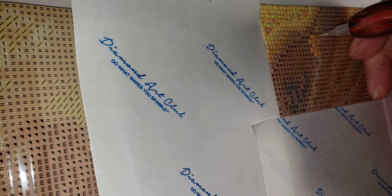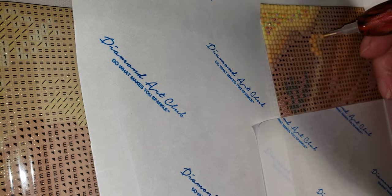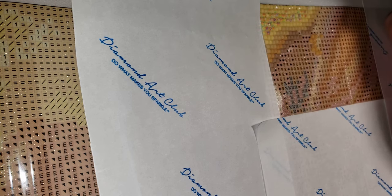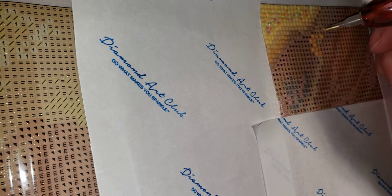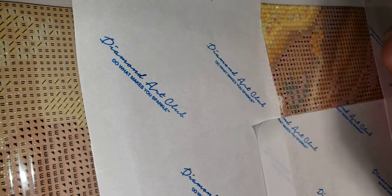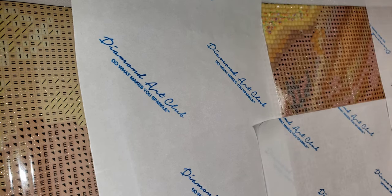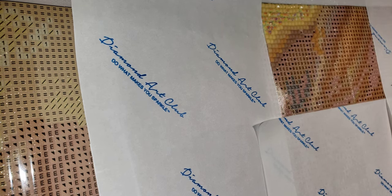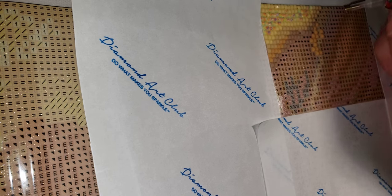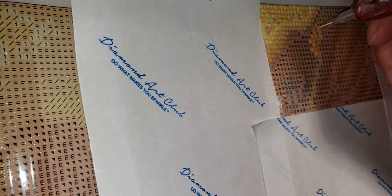So I watched Becky Sloan's video. Oh, I feel so bad for her. Apparently those parchment papers do not work on this canvas, and she has a mess that she's dealing with. Now, I have used those papers before on my budget-friendly paintings and had no issues whatsoever. The only thing I can think is that this is a different glue. Luckily, I do have the Diamond Art Club cover sheets, so that's what I'm using.